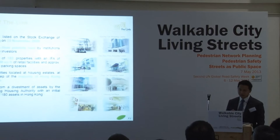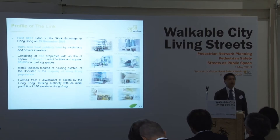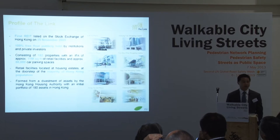The other thing I want to emphasize is that we have about 182 properties with a total GFA of about 11 million square feet throughout Hong Kong. That means we have about 9% of all of Hong Kong's retail facilities. And we're located mainly around housing estates, so that means we're also very close to the general community. We're pretty much a major part of Hong Kong.